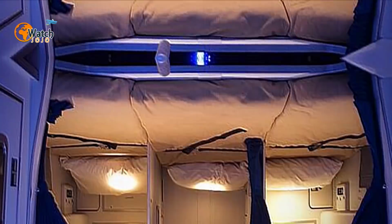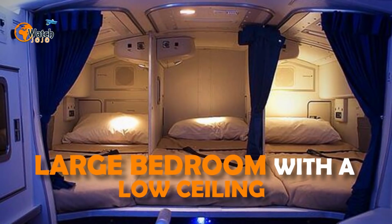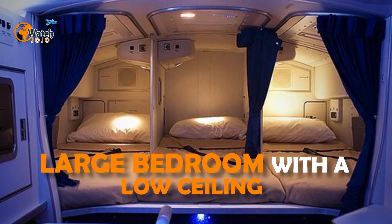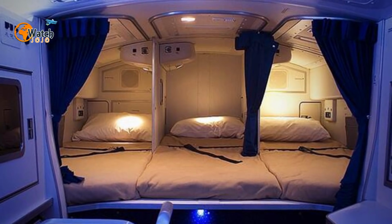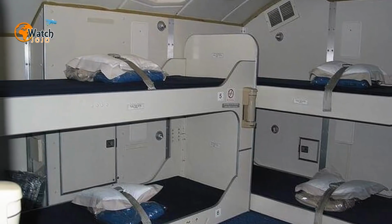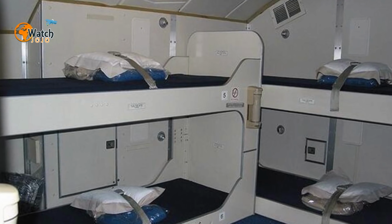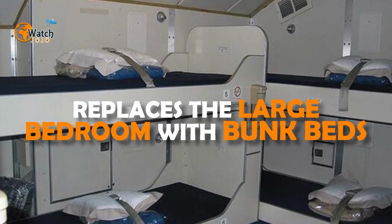The typical CRC, then, resembles a large bedroom with a low ceiling, consisting of sectioned-off beds set up for as many as 10 crew members. And while the mattresses certainly look cozy, they don't quite make up for the cramped conditions. But not all airplanes use the same CRC design. The Airbus A380, for example, replaces the large bedroom with bunk beds that provide a little more privacy.